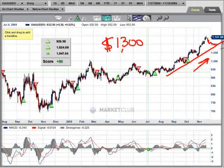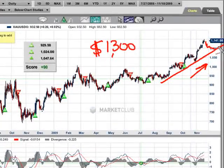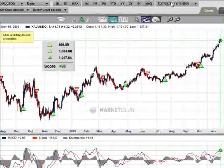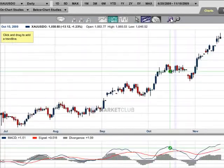So on any kind of pullback in this market, you want to be somewhat cautious, but certainly you want to be looking to buy this market, providing you see some sort of a pullback. So what kind of pullback can we have? Well, usually in bull markets, they never give you an opportunity to get in once you get out. So let me take everything off the screen and give you an idea of what potentially could happen. I'm going to take all the triangles off, and I'm going to scope this in very closely so you'll have an idea of what we're looking at.